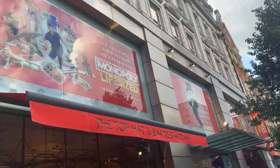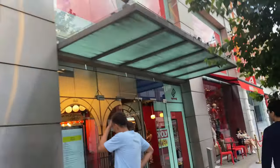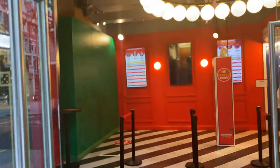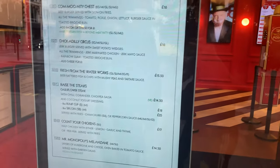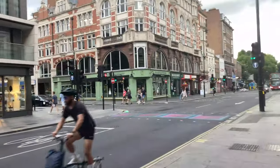Wow, we just got off the train without Christine this time. I'll explain in a bit. This is a life-size Monopoly. We're not going here, but it's fucking awesome. But it's basically so expensive. Life-size Monopoly. There's a leaderboard of the best players. But now we're heading to the pizza place. Oh, how much does this stuff cost? It's kind of regular price. Right. On to the pizza place.